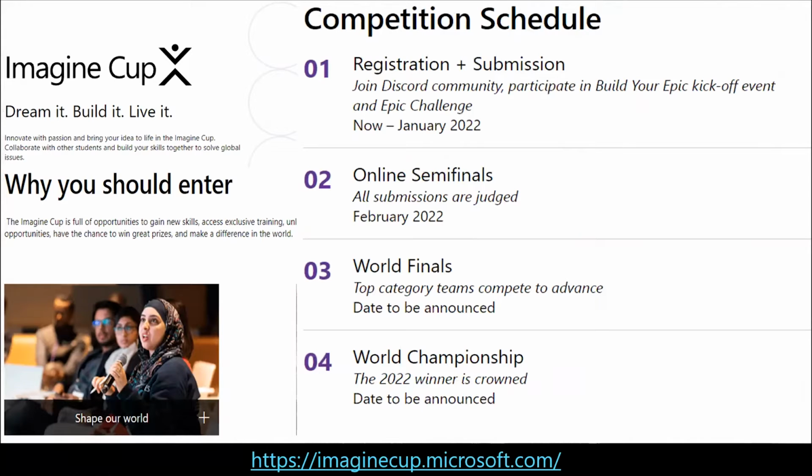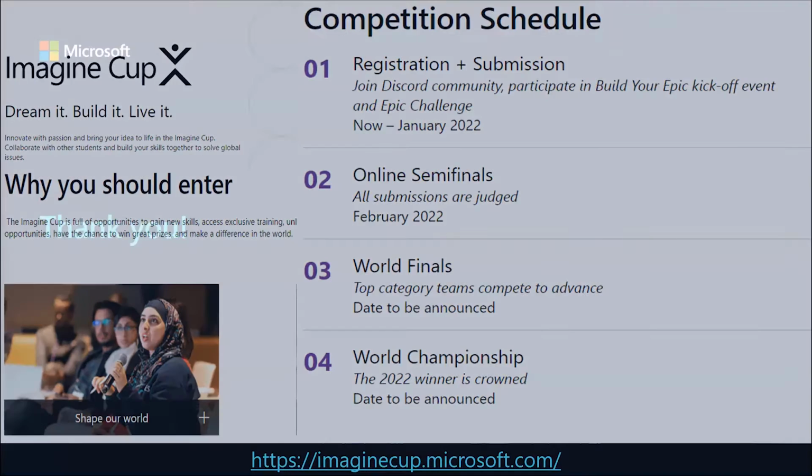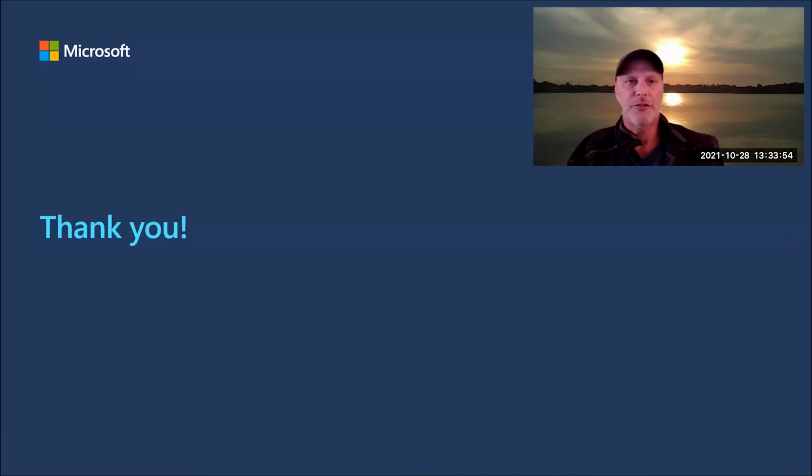This is pretty much the competition schedule. So now is a good time to register if you're thinking about it. And they'll have online semifinals in February, and then world finals will be announced at a later date. Usually it's around early summer, midsummer is when they do that. So these are a couple opportunities for students to get involved, and I think that's all I have. So feel free to send me some questions if you have them.